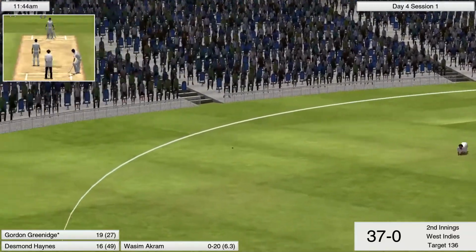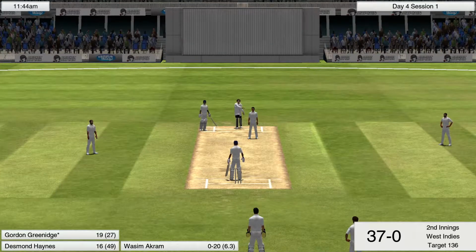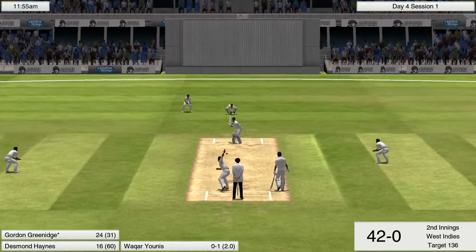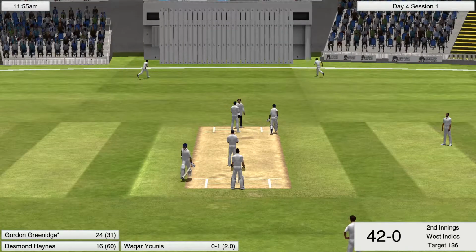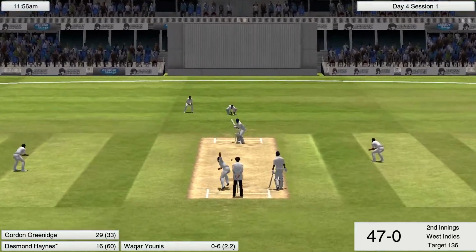Oh, that's another lovely shot from Gordon Greenwich. Things are starting to look desperate for Pakistan. Oh, a pull shot down the ground for 4. That's another excellent boundary for Gordon Greenwich. There are no signs of gremlins in this pitch at all.